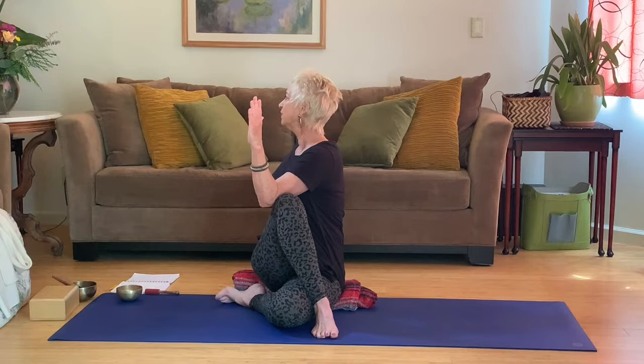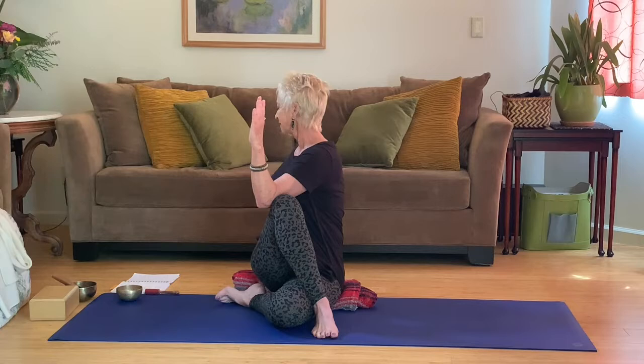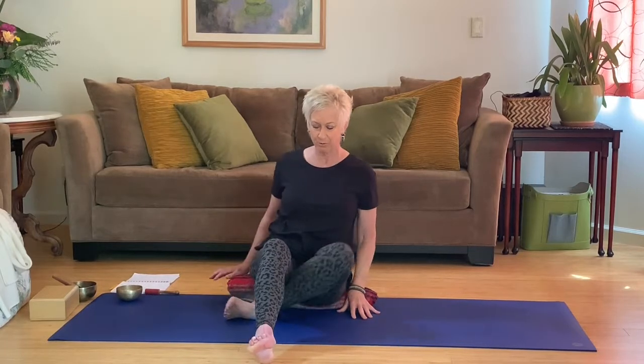So breathe fully, shoulders are down. Sometimes it helps to slightly bend the right elbow that's behind you so that you can really get into your kidneys. One more full inhalation. And a fuller exhalation as you slowly, carefully come out of the pose and bring both legs in front of you.